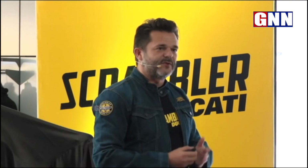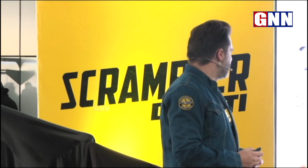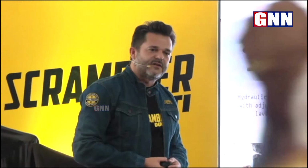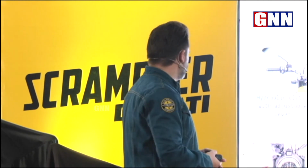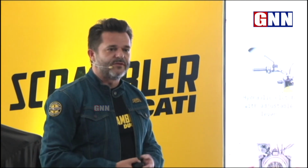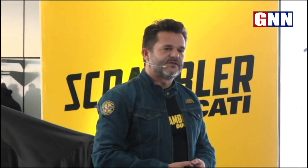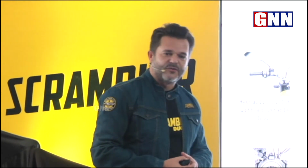Little bit and refining the design, but keeping the image of a scrambler. Now, when we talk about the product quality and technology, this is a very important thing that adds comfort and safety to the customer. For example, you will find on the new range of the scrambler the new hydraulic clutch. So this makes the riding much more smooth and easy. But also in terms of ergonomics, we added the adjustable lever. So depending on the size of your hand or the way you ride, you can adapt it.